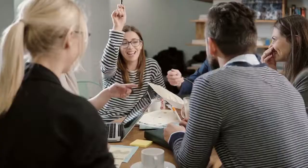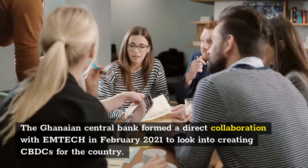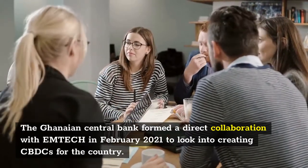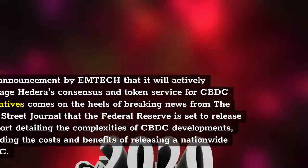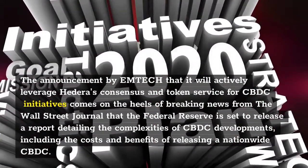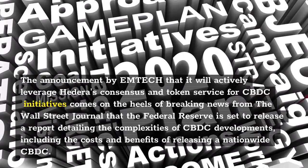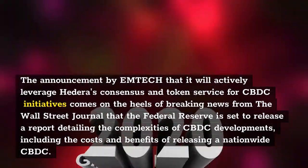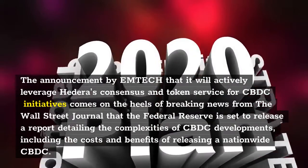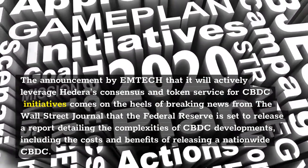The Ghanaian Central Bank formed a direct collaboration with MTech in February 2021 to look into creating CBDCs for the country. The announcement by MTech that it will actively leverage Hedera's consensus and token service for CBDC initiatives comes on the heels of breaking news from the Wall Street Journal that the Federal Reserve is set to release a report detailing the complexities of CBDC developments, including the costs and benefits of releasing a nationwide CBDC.